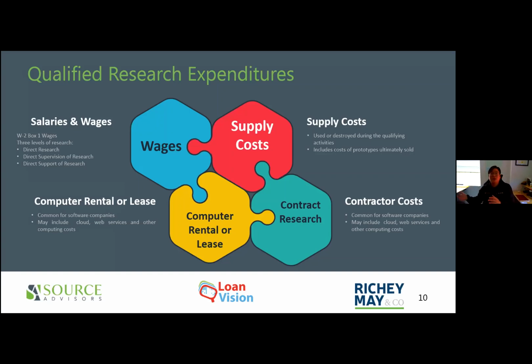All of these dollars get aggregated across all of the employees. There are going to be some that have a 0% contribution to the overall process. In terms of mortgage, that might be the folks at the individual branches that you might have, the individual agents. But as we go up the totem pole and more toward direct research, we get closer and closer to those dollars.